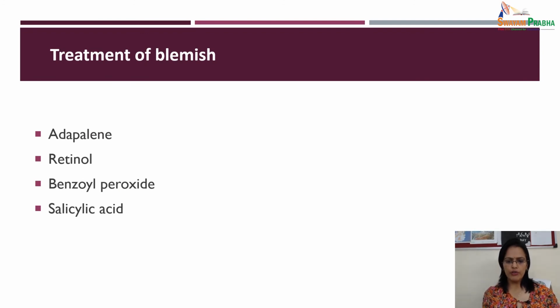Treatment of blemish. Okay. OTC medicine, prescribed topical creams. This is one treatment. Retinol, benzoyl peroxide, salicylic acid creams, and prescription medicines. Stronger medicines such as isotretinoin may be needed for the treatment of blemish.